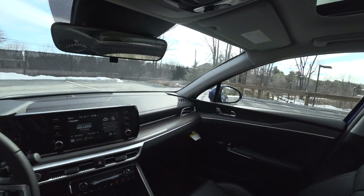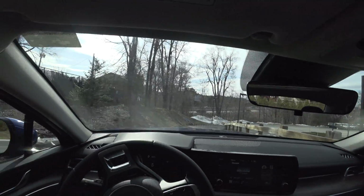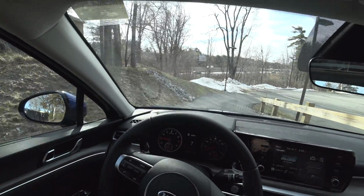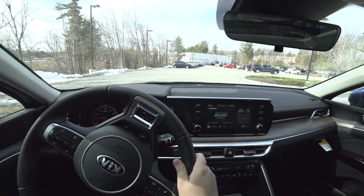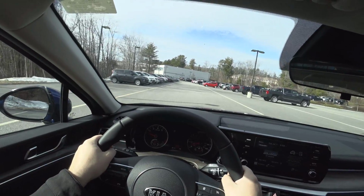K5, optimal replacement for the North American market. However, it's been known for years as the K5 worldwide, as the Forte is the K3. So I wonder if when the Forte gets a major redesign, they're going to call it the K3. Wouldn't be surprised.